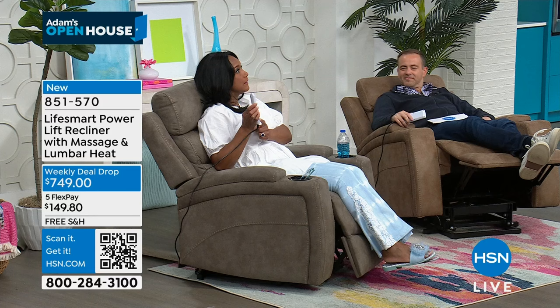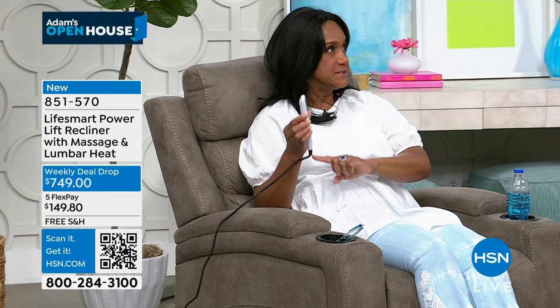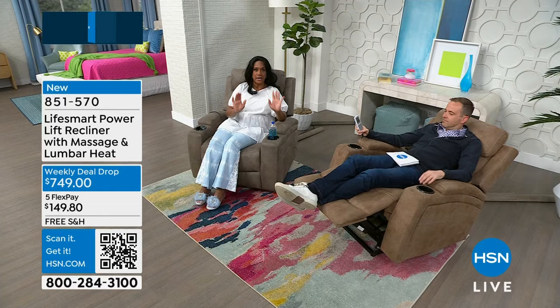So if I wanted to just stop right here, and you want to leave the chair like this, of course it's off. It doesn't have the massage or the heat on, but the up and down still work. And then I can just tuck away the remote control, and it looks like a gorgeous, sumptuous decorator chair in your family room, or your living room.